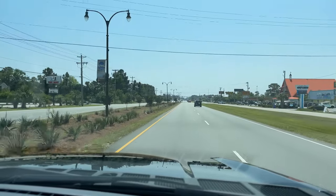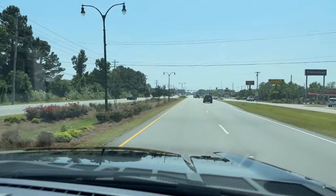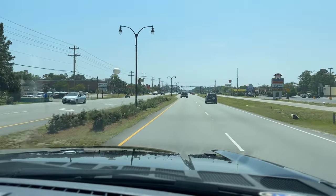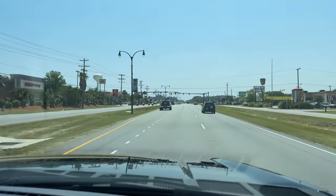Dagwood's up here on the right. Sports bar. Food there's pretty good. It's kind of dark, not a lot of light, from what I remember being in there, but the food was good. Batting cages on the left.